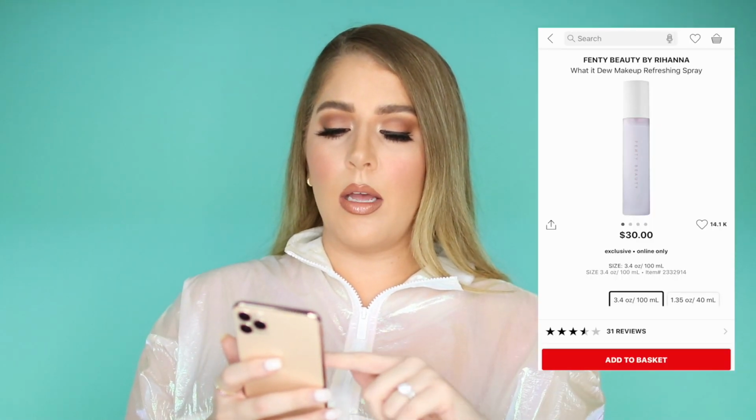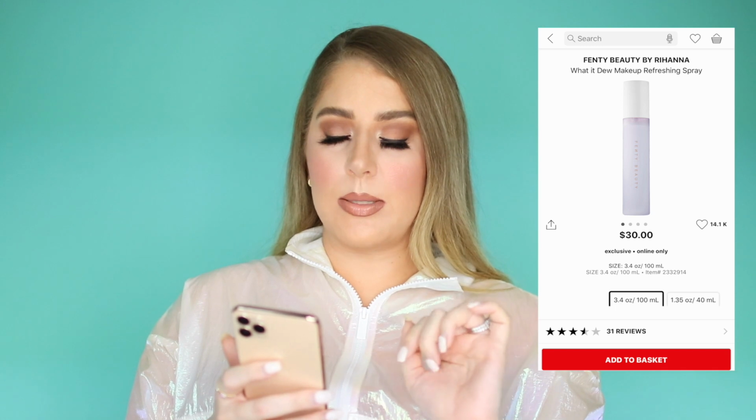And the last product I bought, which I'll put here, is the Fenty Beauty What It Do Makeup Refreshing Spray. This is an exclusive to Sephora that's online only, and it came out a while ago, but I just never placed a Sephora order, so it would have been sitting in my basket for months. I really want to get this just as a setting spray. It does show, which I didn't even know, that they have 2 sizes. They have a 1.3 ounce and a 3.4 ounce. But this is just supposed to be a hydrating mist that can be used under makeup for foundation prep or over makeup to revitalize and refresh skin throughout the day.